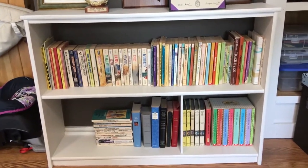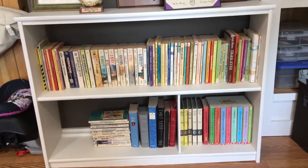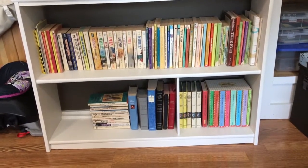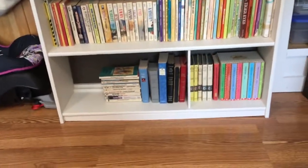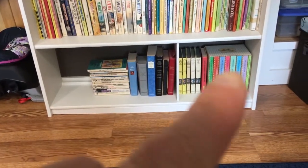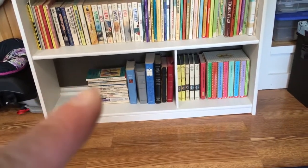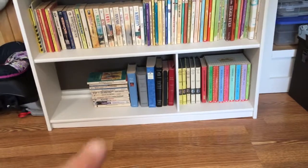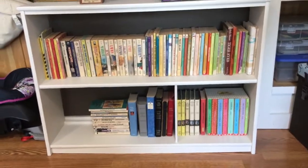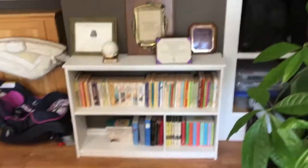And then this is all my childhood library. So all the books that I had when I was a kid that I've kept and brought with me, and then some, my Bibles and my Laura Ingalls Wilder collection, some Nancy Drews, and some classic small format paperbacks. So that's it for my bookcases. I have a lot of bookcases. Let me just turn you around so I can talk to you again.